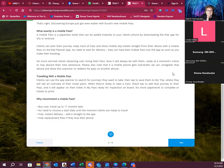No more worried clients obsessing over losing their pass. Now it will always be with them, ready at a moment's notice to hop on toward their next adventure. Please also note that if a mobile phone gets lost or stolen, we can unregister that device and allow the customer to redeem their pass on another phone.